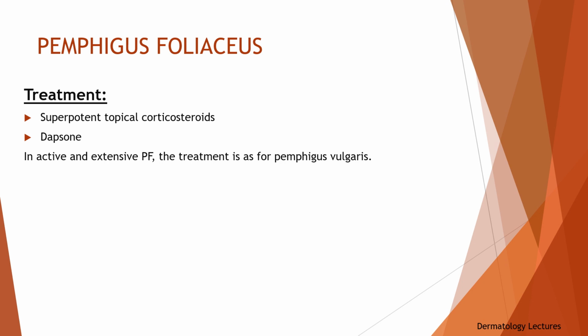In some patients, Pemphigus foliaceus may be localized for many years. They do not necessarily have to be treated with systemic therapy, and superpotent topical corticosteroids may be sufficient to control the disease. Dapsone can also be used when neutrophils are dominant histologically. In active and extensive Pemphigus foliaceus, the treatment is as for Pemphigus vulgaris.